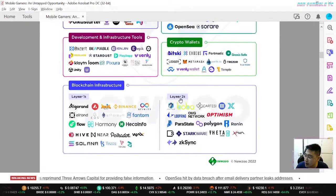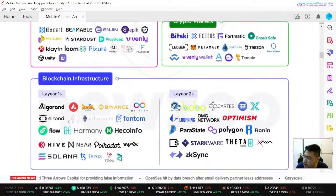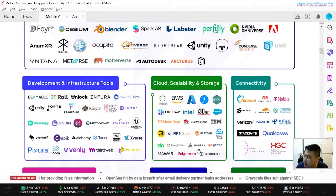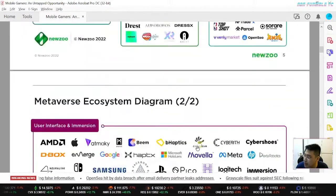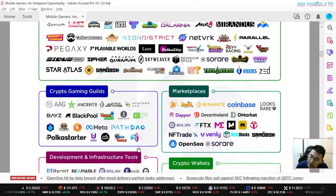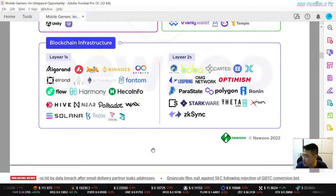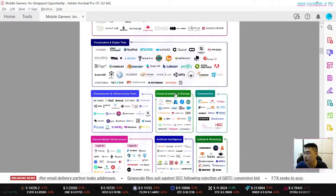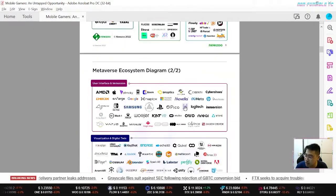A slight spelling mistake: I think it should be layer, not layer. Anyways, that's not the point. If you're from this company, definitely check it out. I'm not affiliated with them. It's just that I love this infographic that they have done in the past, and so I definitely want to check this out.